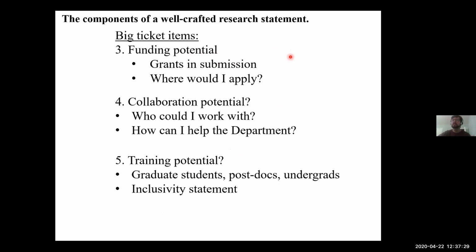You already have a grant in submission. You've been awarded a grant. Or if you haven't done that, where are you going to apply? So showing that you've given this thought is important. If I'm doing biomedical research and I start talking about all the NSF grants that I'm going to apply for, one, NSF does not fund any biomedical research. So they're already going to be like, okay, this person's a joker. They haven't done their basic homework when it comes to grant mechanisms. Or if I'm doing basic research and I'm talking about COVID-19 related health disparities research, well, if you are an astronomer, it's unlikely that you're going to be competitive for that kind of work.